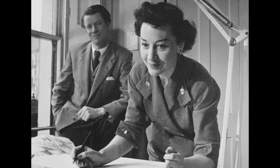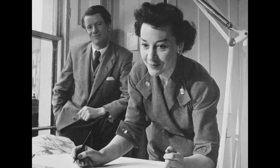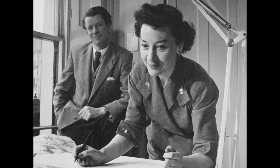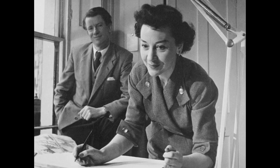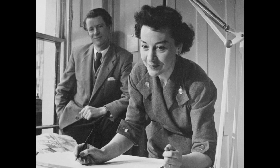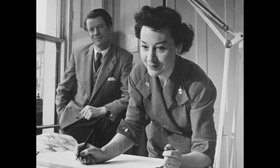So for the 70th anniversary of the festival, we at the Robin and Lucien Day Foundation have linked up with the National Archives to see if there's anything in the records relating to my parents' designs for the festival.